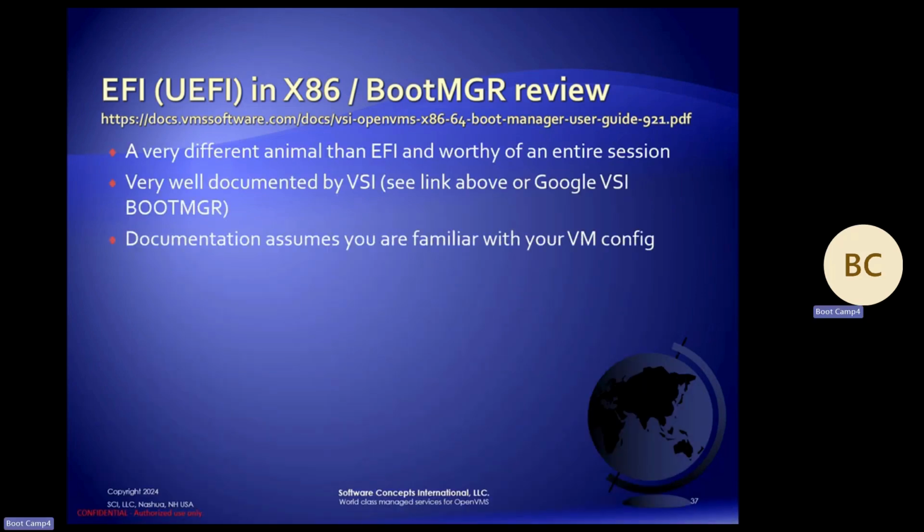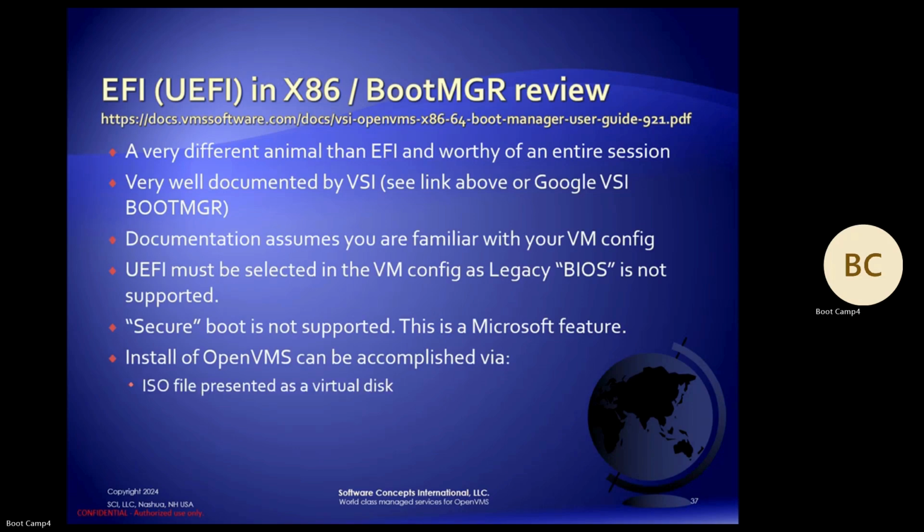So very different animal in x86, right? Documentation link is up there. I liked it so much, this is scary, I printed it out because I'm old. Having pictures that I can see without being in a 90-page PDF, very handy. But they did a great job on this. They did a great job in the installation instructions for the various virtualization platforms.